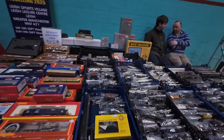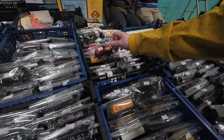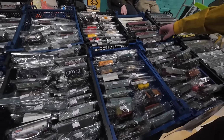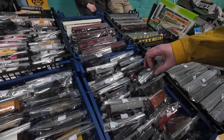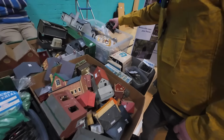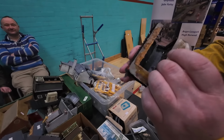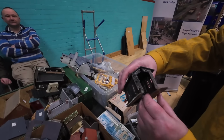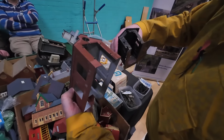What have we got in all these wagons? Are these all very old Triang ones? £5. Quite a selection of liveries in there. LNER coach, the old teak one, £10. What's that? It's a cardboard finish over it, isn't it? What is it? Pico, a kit. Wow, I like that. How much is that one? It's a fiver. It looks like an engine shed, isn't it? I don't know what scale that would be. Let's compare it next to another one. It's probably N, isn't it? Good though.